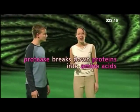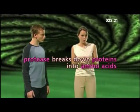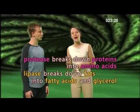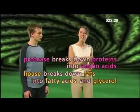Proteins are broken down by an enzyme called protease. These are broken into smaller molecules called amino acids, whilst fats are broken down by an enzyme called lipase, and these are broken down into fatty acids and glycerol. Right. We know which enzyme does the job and what job it does. But where do these enzymes come from in the first place?